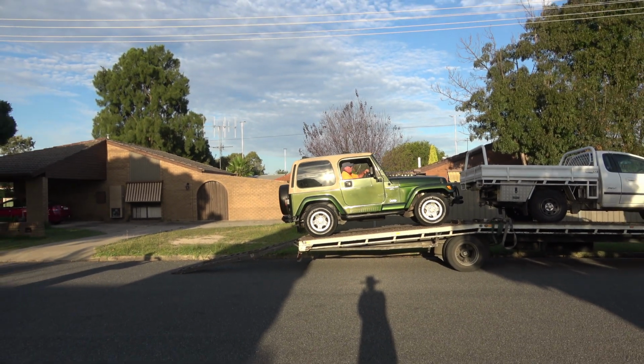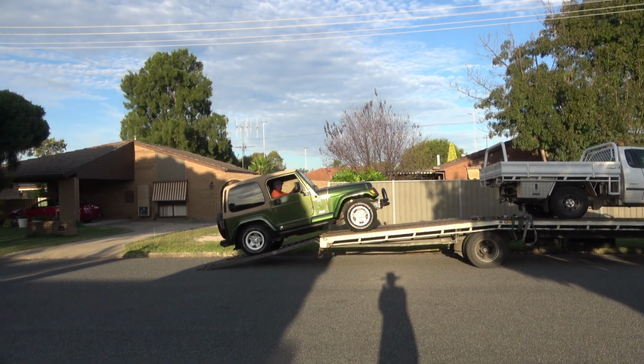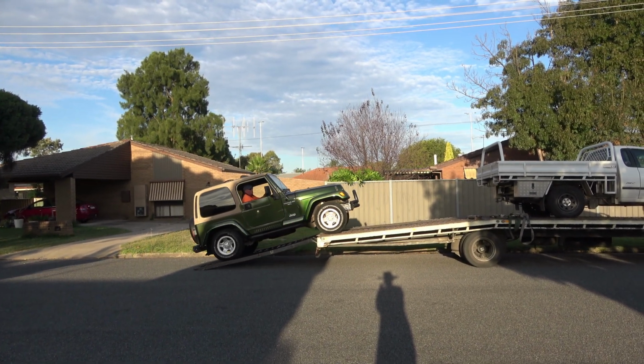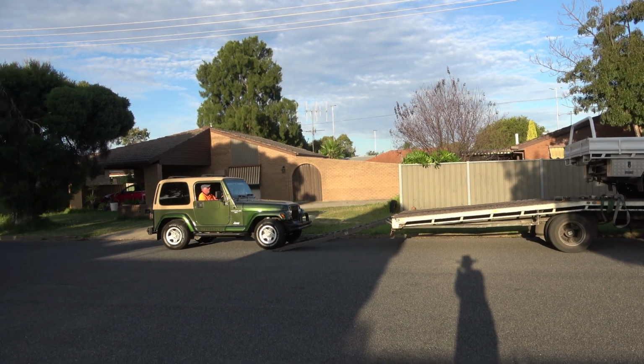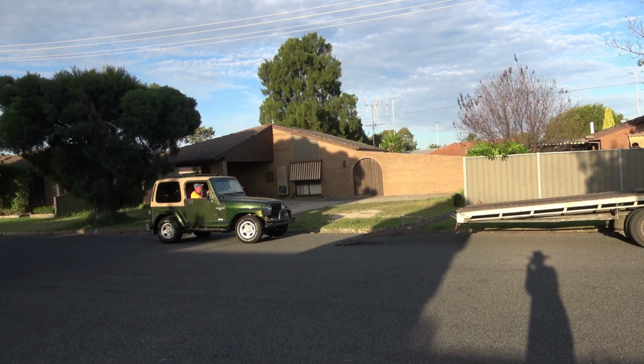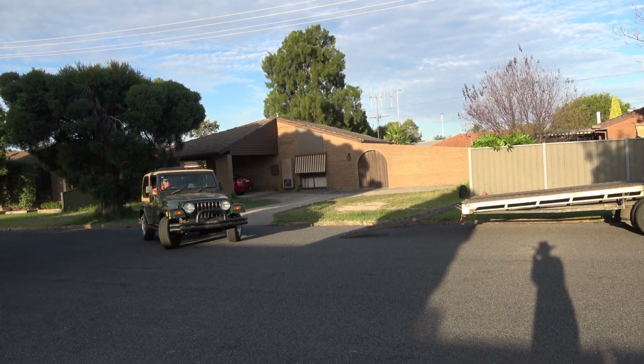Great approach and departure angles. Good clearance, particularly once we get a lift. We won't be doing anything crazy with this one. It'll be, you know, a standard sort of 2-inch lift. That's all that'll probably be going in here. Let's get it off the car carrier and get a closer look at it.